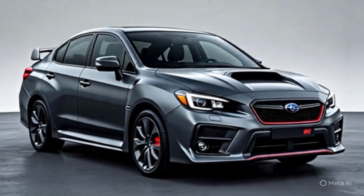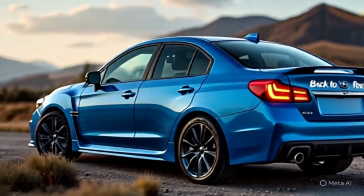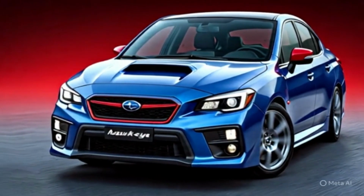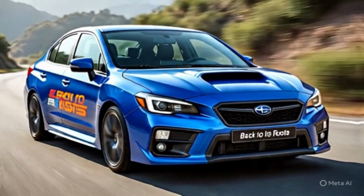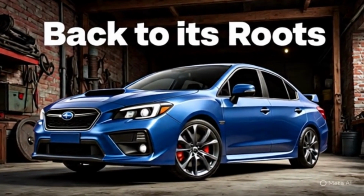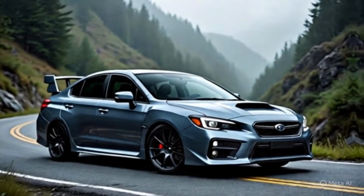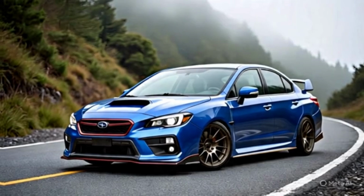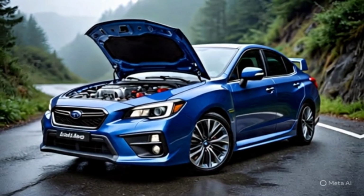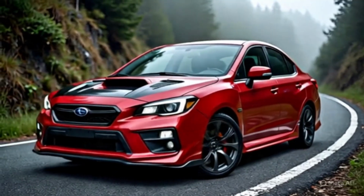It's fast, it's engaging, it's practical, and it's emotional. This car brings back that feeling you had the first time you watched a WRC stage or saw an STI blaze through snow-covered back roads. In a world moving rapidly toward electric, CVT, and soulless tech, the WRX STI is a reminder of what cars used to feel like and what they still can be. If you're looking for a machine that gets your heart racing every time you start it, this is it. The 2026 WRX STI is back, and it's better than ever.